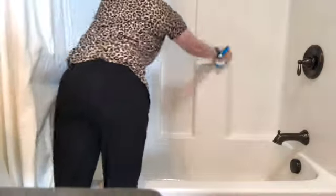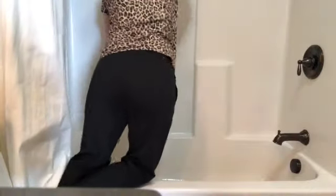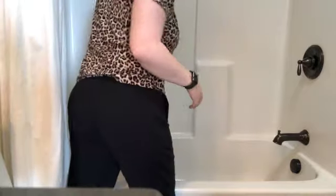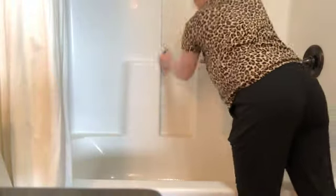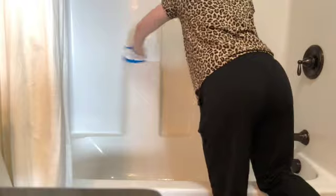So that's what you're gonna see, me going through, first giving a base clean to the shower, and then I'll go back and scrub it again, let it soak for a minute. Normally I would just do it one time and call it good, but where I'm really wanting to get everything out super clean, I'm gonna go over it multiple times.